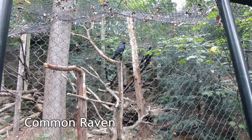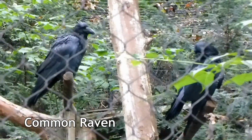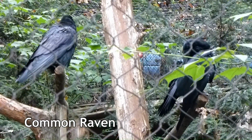The zoo is proud of their common ravens. I'm not sure why they're unusual if they're so common, but maybe they're not as common as their name would signify. Anyway, these are big birds.